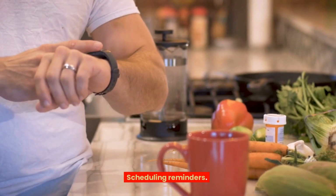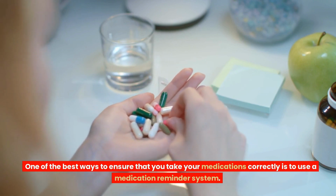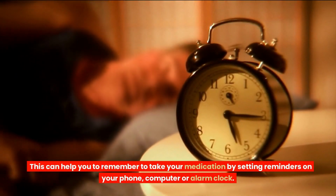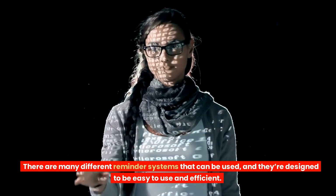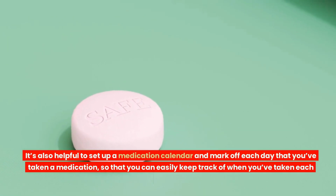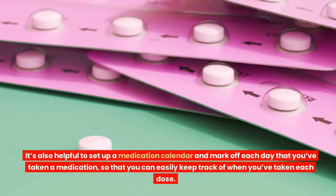Scheduling reminders. One of the best ways to ensure that you take your medications correctly is to use a medication reminder system. This can help you to remember to take your medication by setting reminders on your phone, computer, or alarm clock. There are many different reminder systems that can be used, and they're designed to be easy to use and efficient. It's also helpful to set up a medication calendar and mark off each day that you've taken a medication, so that you can easily keep track of when you've taken each dose.